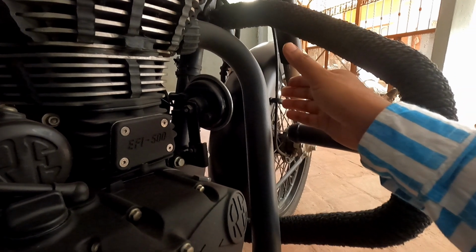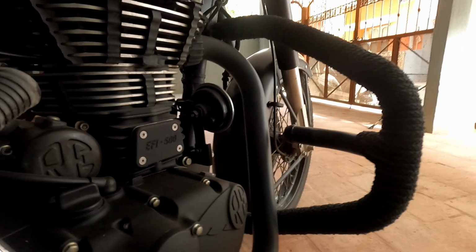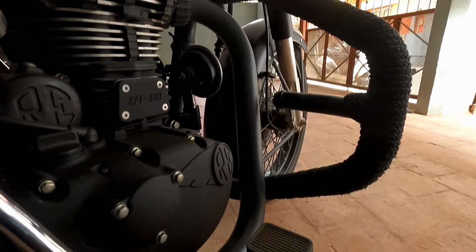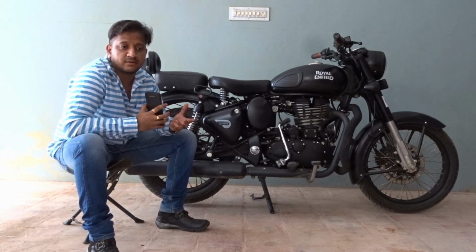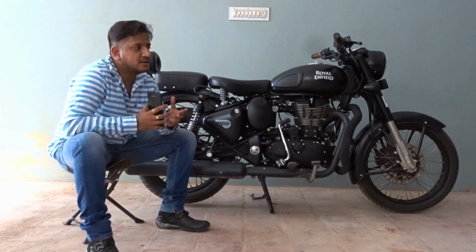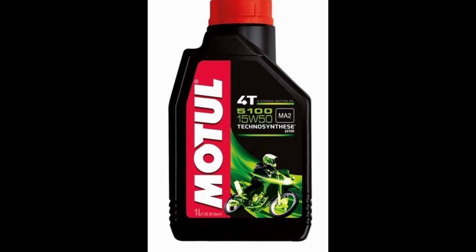If you want the engine to be smooth, you can put 10W50 oil, or 20W40 if you want it to be a little cranky. It doesn't make much difference, but Royal Enfield has its own engine oil, so they use that. Some other people prefer engine oil in the aftermarket segment from Motul. Motul is the most considered in the aftermarket segment. I also had Motul 15W50 for my Thunderbird 350.